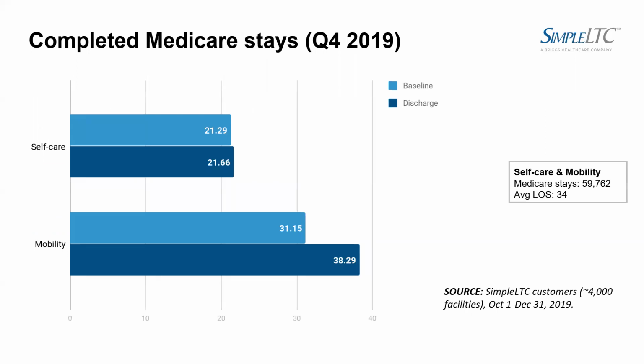You'll see self-care scores generally don't improve. That might as well be equal. Those numbers are so close. The margin of error in this measurement would basically say this is an unknown, how much has changed. Whereas the mobility scores have obviously improved, and that might make sense, right? That's generally where therapy might focus.